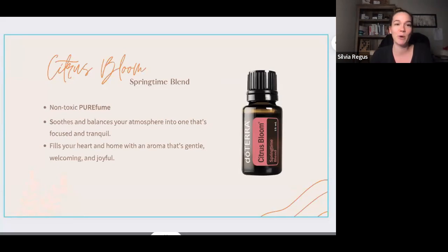So the fresh light scent of both citrus and floral oils in this blend brings the familiar feelings and fragrance of spring. The citrus oils will offer a bright, uplifting tone at the same time as the bloom floral oils, providing this calming and relaxing scent. So you're kind of getting that yin yang effect. Citrus Bloom is going to soothe and balance the atmosphere into one that's focused and tranquil. Citrus Bloom will help fill your heart and home with an aroma that's gentle, welcoming, and joyful.